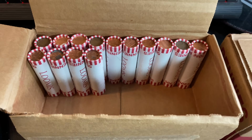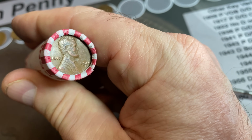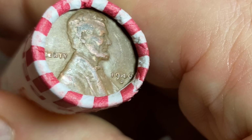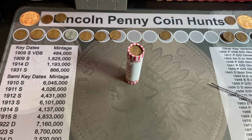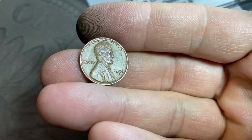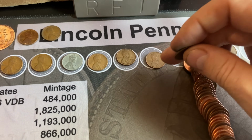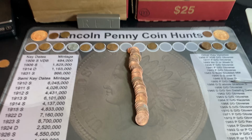Just grabbed roll number 36 out of the box, and we're going to have our 20th wheat cent because this one is an ender. It looks like a 1946 Denver. Let's crack it open, get it out, and see if there's any friends with it. That wheat cent ender is indeed a 1946 Denver. That is 20 wheat cents now, 14 plus rolls to go.